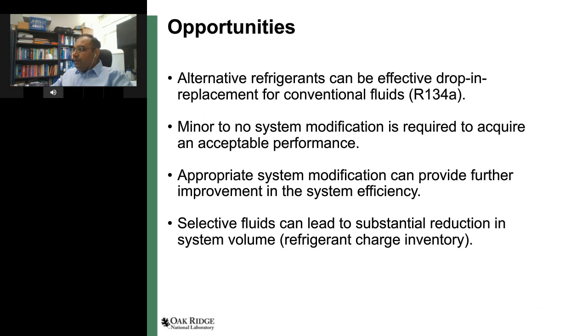So essentially, there are a lot of good opportunities when we look at the alternative refrigerants. Please be mindful that all the results which I was showing were without major change in the baseline infrastructure. We didn't really change the components, and even then we were able to get acceptable performance. Now, if there are ways to optimize the overall system based on a selected refrigerant, we can anticipate that the performance will be even higher.